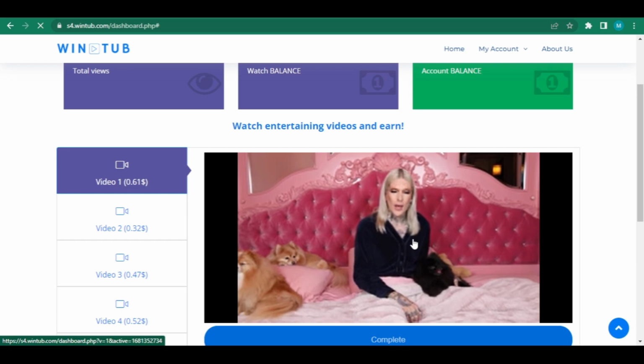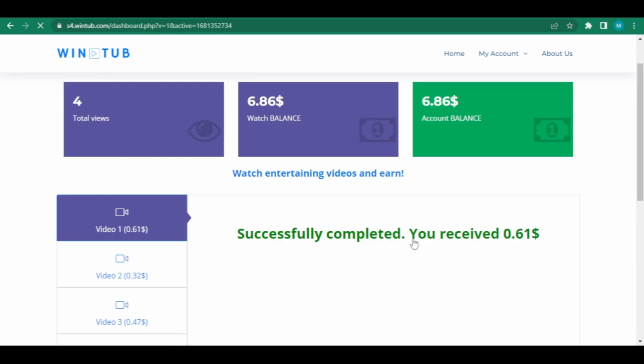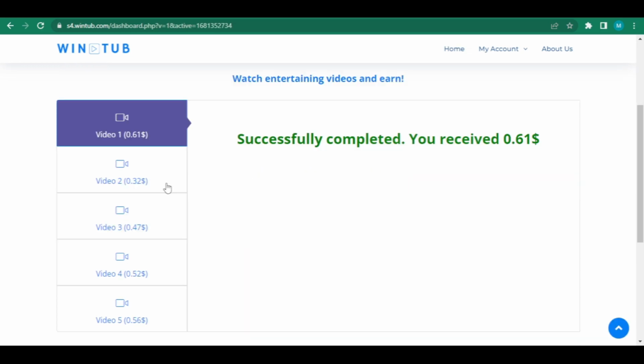Select the second video, skip the subsequent commercial, and then click play once more. 34 seconds of the video must pass before you can click the complete button. The next time you can see an ad, just close it and press the complete button once more. After another page refresh, we can see that your account balance has climbed to $5.93.